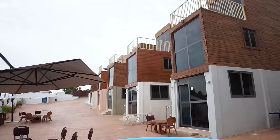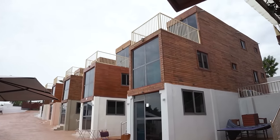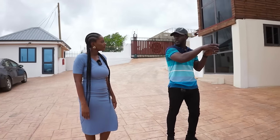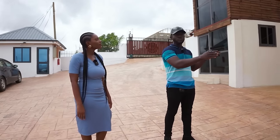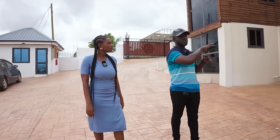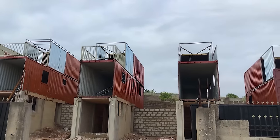We didn't want some of them to be down, some of them up. So basically the conclusion was to create a foundation based on the slope of the land. Because with the bricks and mortar, we can actually work around the slope to get a very uniform alignment. So that's why we decided to use the blocks for the base, so that we can get that alignment and the containers will come and sit so that all of them will be on the same level.